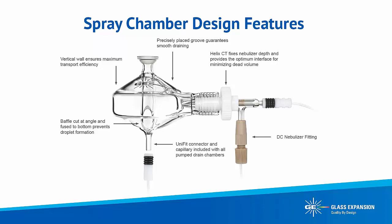On one side of the spray chamber, we actually put a groove up the top. That's so that when the sample comes in and goes around the spray chamber, that excess sample hits that groove and flushes out the spray chamber much faster.